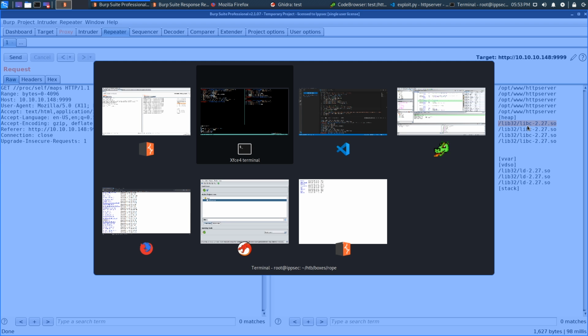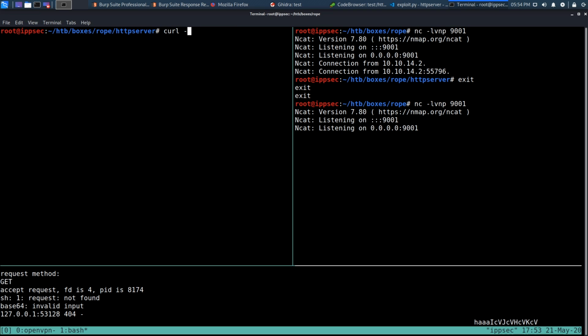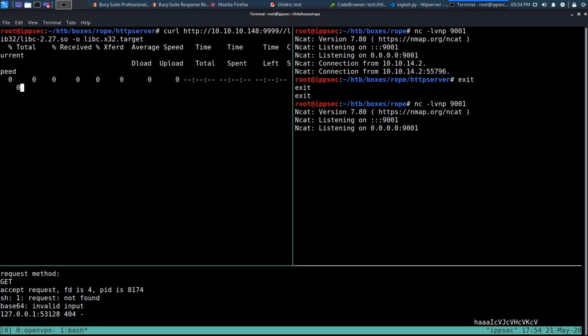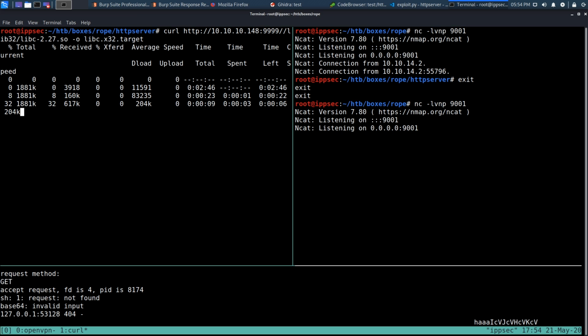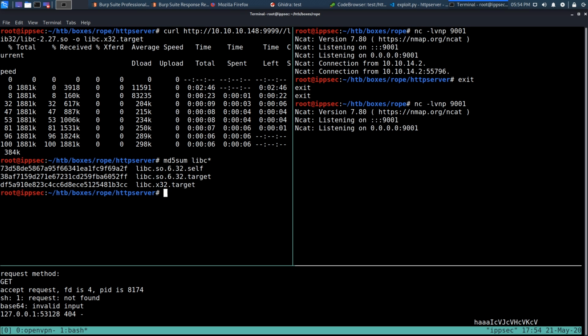I wonder if we grabbed it off a localhost. I don't know what we did, but let's just do curl 10.10.10.148 slash lib32. Yep. We'll have to do port 9999, dash o libc.x32.target, and md5sum libc. So we have 3 libcs. All 3 are different. So I'm feeling confident now.